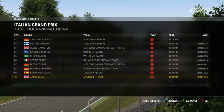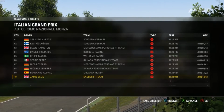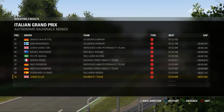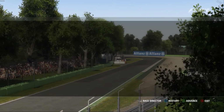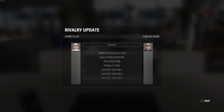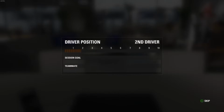Top 10 is what I feel we should be hitting regularly now, where the car's at, so we can have a good race from there. So let's get going and see how many points that gains us. So it's 106 to the total, leaves us with 506. Our initial rivalry I think is going to be heavily in our favour against Carlos Sainz. So I think he was down in 21st. Yep, so 7-1.